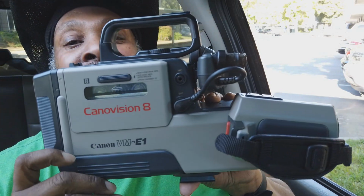And this is the Canon VM-E1, the first camcorder from 1985 made by Canon.